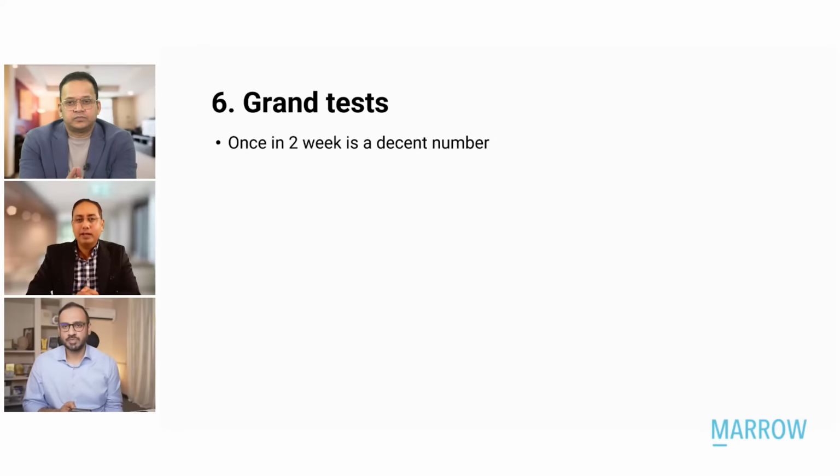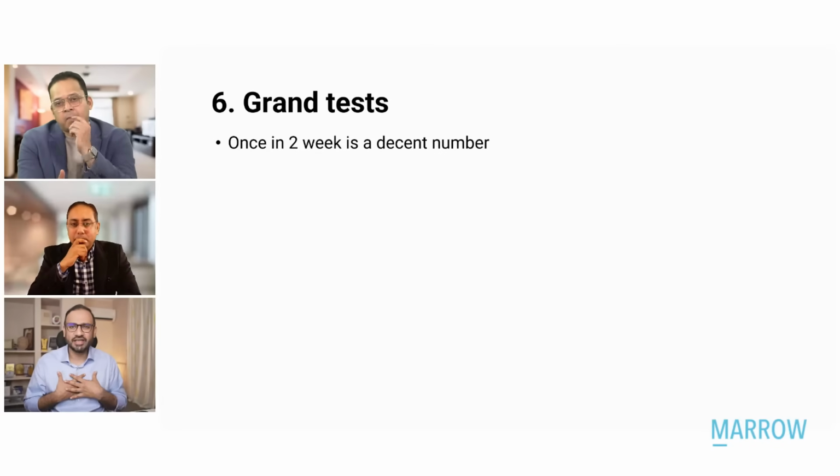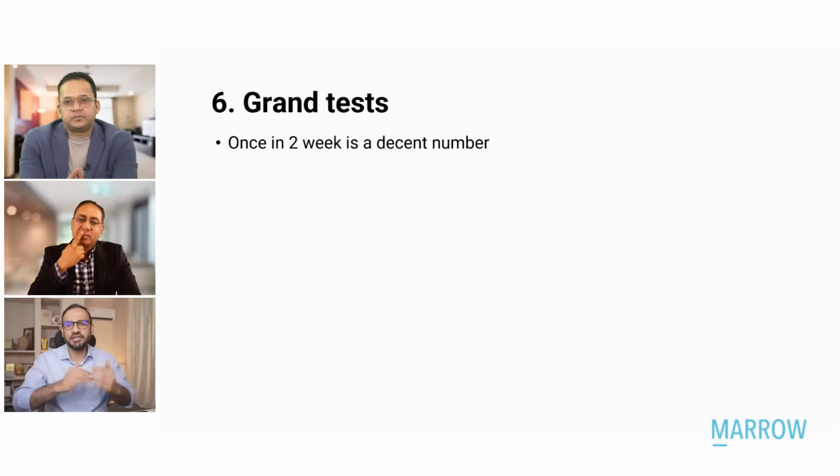Next is the GT scores. What do you think is the average GT score? Any idea on that? I would personally say absolute scores do not matter much, because every student is different in their journey of preparation. Someone has finished 5 subjects, someone has finished 10, someone has finished 19 subjects. So everyone is at a different stage of preparation, and absolute scores, in my mind, do not hold much value.